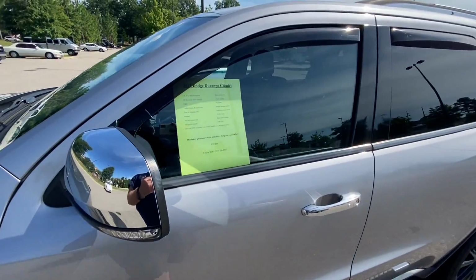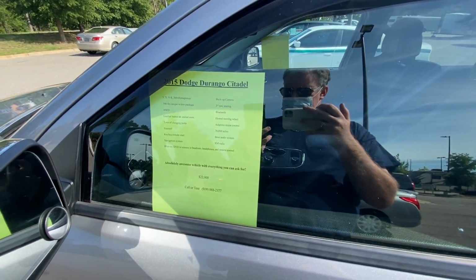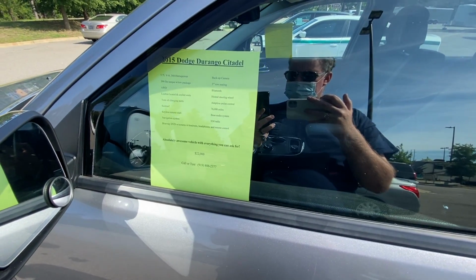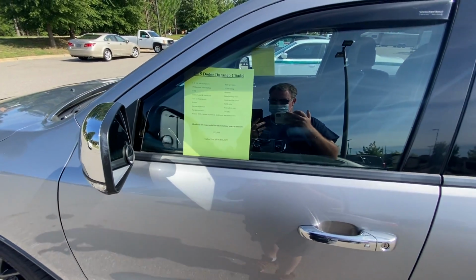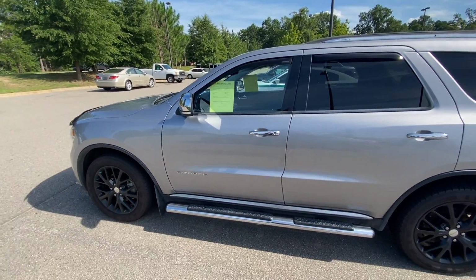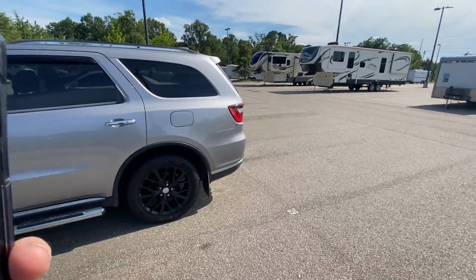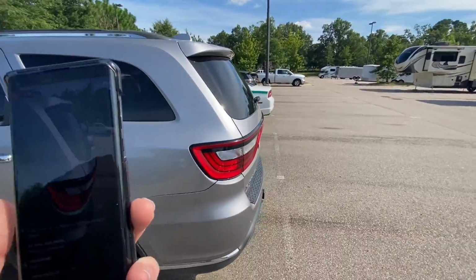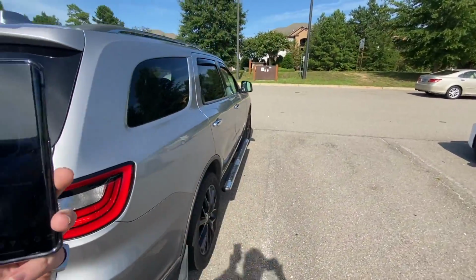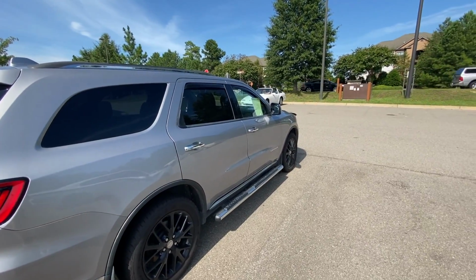2015 Durango Citadel. It does have the 5.7 V8, 390 all-wheel drive, huh? 22,000. Ooh, back away. Slowly back away. Look, I'm not mad. I understand why these guys are selling them for what they sell them for, because they're just trying to kill their notes before they go overseas, you know. So it is what it is.